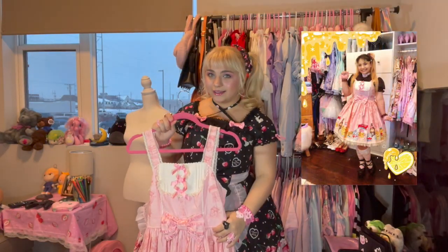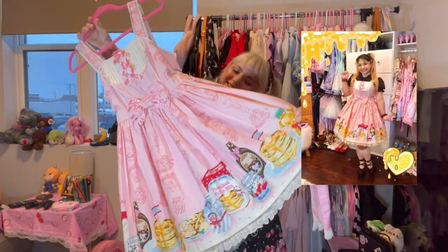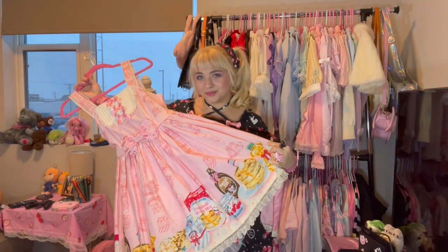This is one of the highlights of my collection because it's Honey Cake in pink, the original release.